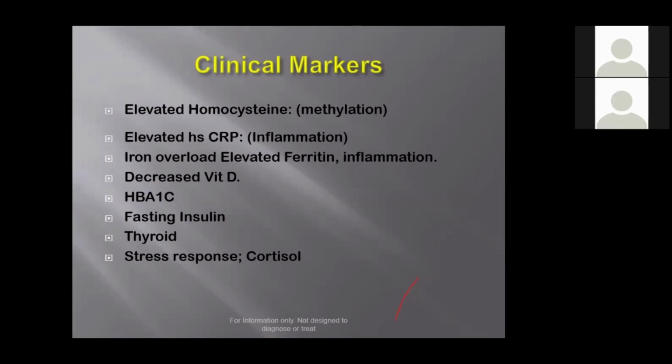Thyroid, we've mentioned, because thyroid not only plays a role in Alzheimer's, but of course it also plays a role in your metabolic processes or your metabolic rate. So if you've got sluggish thyroid, you are more likely to gain weight and you're more likely to have obesity. And of course, your stress response, because a high stress response, we look at cortisol for that.